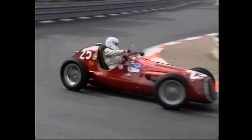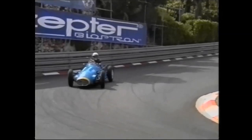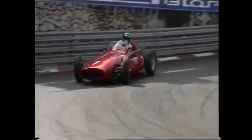Coming into the picture now is Giulia Di Baldanza in the Maserati A6 GCM. And then we have the similar Maserati of number 3, David Bennett. And Graham Burrows in the little Cooper Bristol. Number 7, Martin Stretton in the Ferrari. Coming into the picture is Paul Grant in another Cooper Bristol.